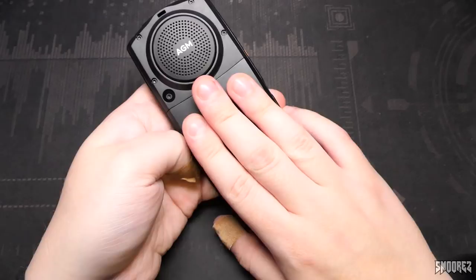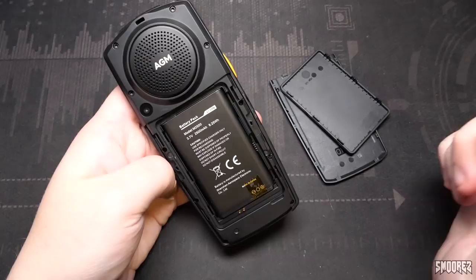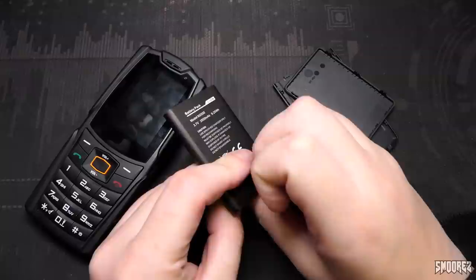We can just go ahead and remove the back cover, like so. And there you go. So you've got to remove this piece here, like so, for the waterproof protection. And then we have the battery inside of there, the 2500 milliamp hour one. It does have some little protective film on it so it doesn't switch on during transport.